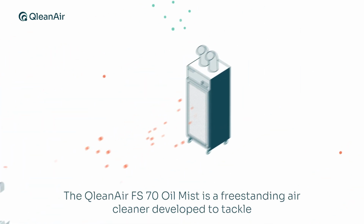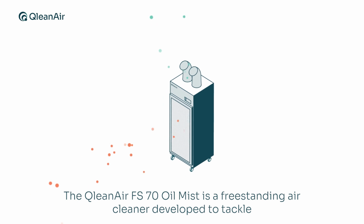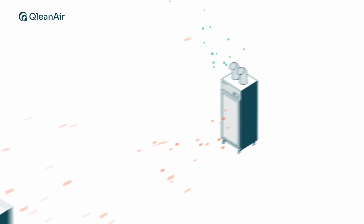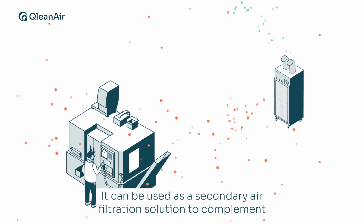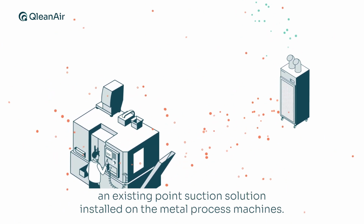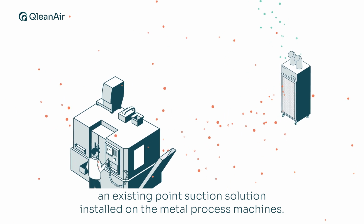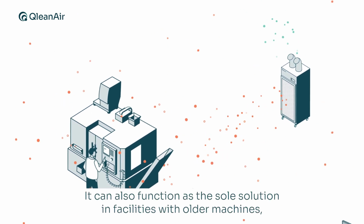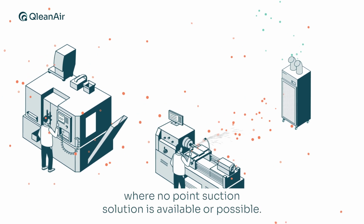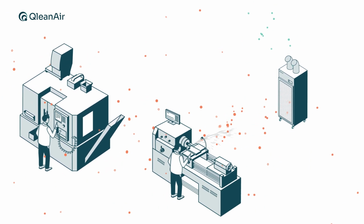The QleanAir FS 70 oil mist is developed to tackle the challenges with oil mist that is spread throughout the facility. It can be used as a secondary air filtration solution to complement an existing point suction solution installed on the metal process machines. It can also function as the sole solution in facilities with older machines, where no point suction solution is available or possible.